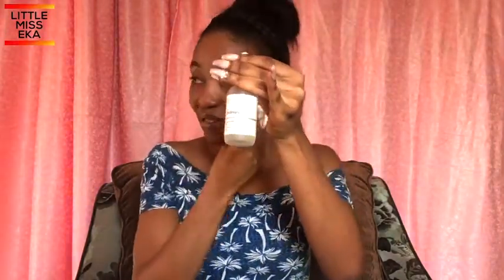Okay, so from there we now get into the interesting stuff. Now I love to use, this is one of my major treatments. I have gone through about 3 bottles of this. I love it so much. The Ordinary Niacinamide 10% plus zinc 1%. It is awesome, guys, trust me.